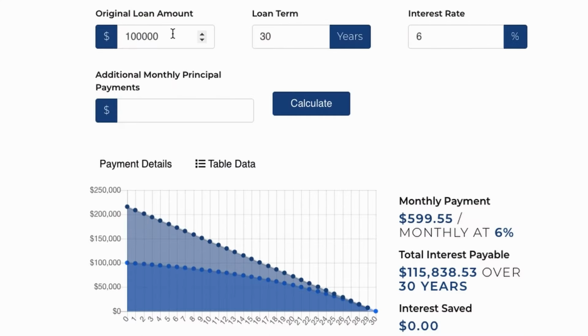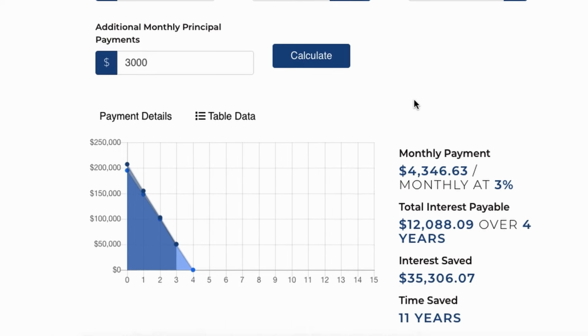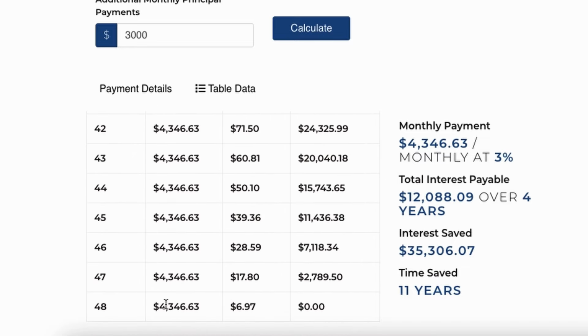Anyway, we had $195,000 for our original loan. Our loan term was 15 years. Our interest rate was 3%. Now you can do the calculation with additional monthly principal payments, like we did. On average, we threw an additional $3,000 per month, so I'll add that in here as well. We hit calculate, and voila! Here's the schedule details from month 0 all the way through month 48.